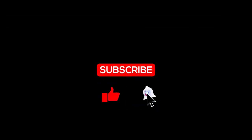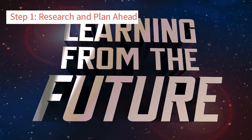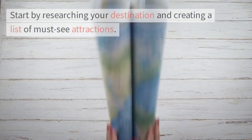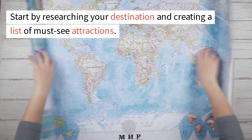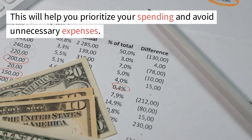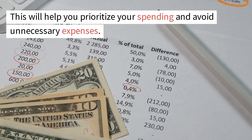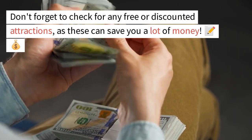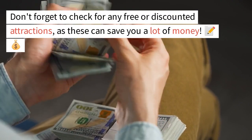Step 1. Research and plan ahead. The key to traveling on a budget is planning ahead. Start by researching your destination and creating a list of must-see attractions. This will help you prioritize your spending and avoid unnecessary expenses. Don't forget to check for any free or discounted attractions, as these can save you a lot of money.